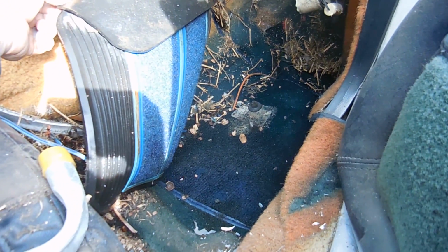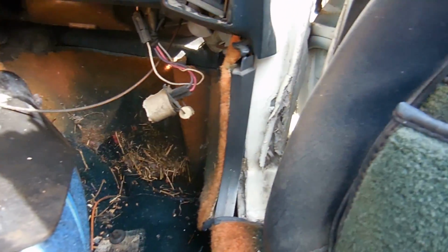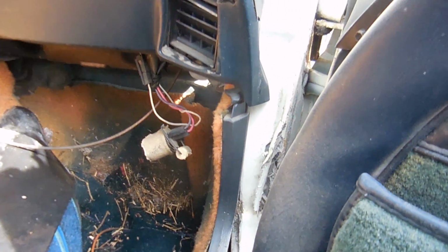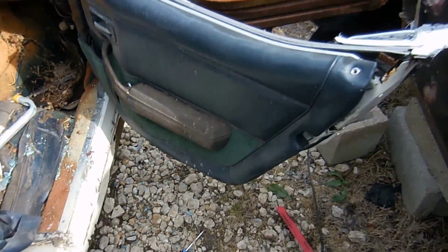interesting. Well, lots of brokenness. Wow, look at this part of the dash. It's supposed to be straight up and down. It's curved in. Same with the kick panel. Oh, that's crazy. So, well, there it is. Got the door open. Had to cut the bolt off, but that's okay.